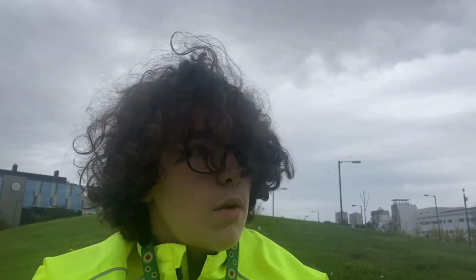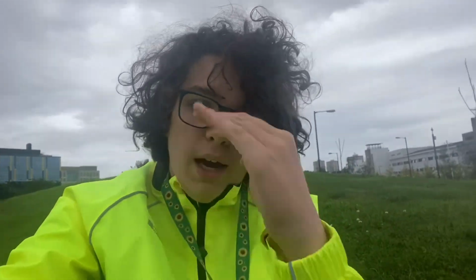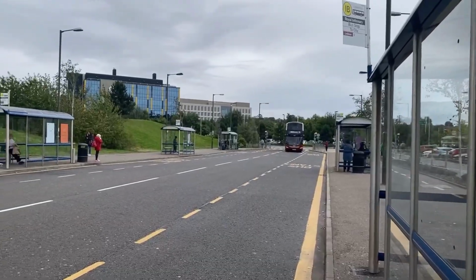Got very lucky getting out of school today. Managed to get out at 3:10. But yes, it's currently Monday afternoon at about 10 to 4. And I am currently sat atop the hill at the Royal Infirmary, awaiting BZL 705 in particular, so I can compare the BYD E400 City EVs and the new BZL DDs. So, yeah. There we go.